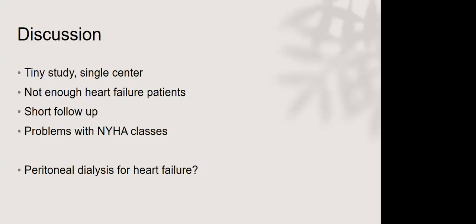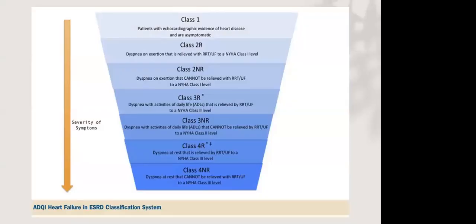Oh, that's a really good point. You accidentally just bumped into what I was going to mention next. Thanks, Dr. Goldberg. Essentially, the Acute Dialysis Quality Initiative was talking about how the New York Heart Association classifications and really our diagnosis of heart failure based off echo is, like you said, incredibly dependent on the volume status, on the amount of UF that you take off in any given week. So they made up a new heart failure classification for patients with ESRD, based on whether the symptoms can or cannot be relieved by ultrafiltration, and classifying patients that way.